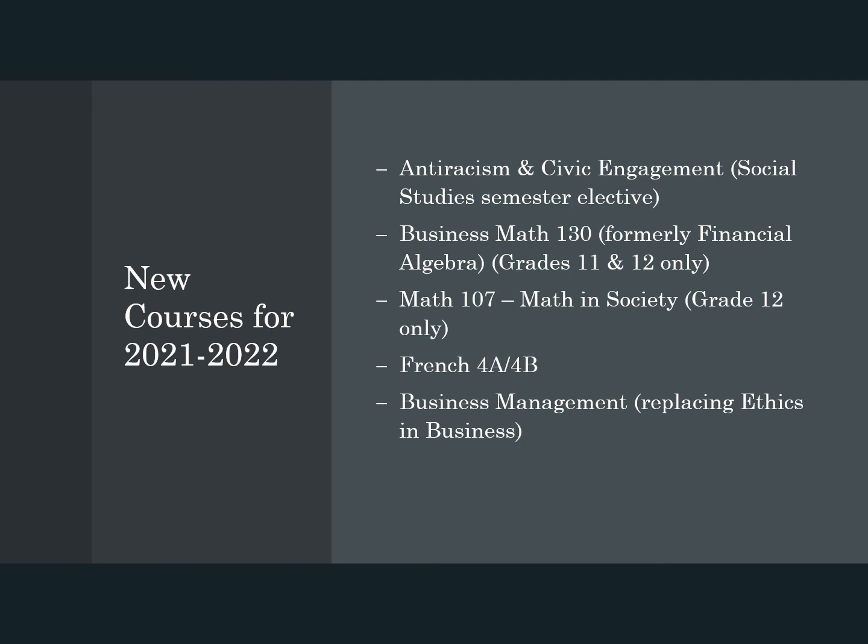This is just a quick list of some of the new courses that we're offering at Ballard High School next year. We have a new semester course titled Anti-Racism and Civic Engagement. We have several new math courses, Business Math 130 and Math 107. Those two are specifically for upperclassmen. We have a French 4 class and a semester business management class. All of these classes will be listed in our BHS course catalog with more in-depth descriptions and whether or not it would be something you'd be interested in pursuing.